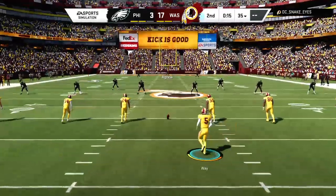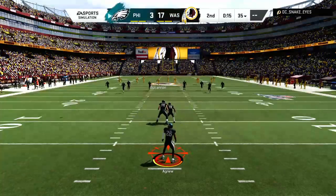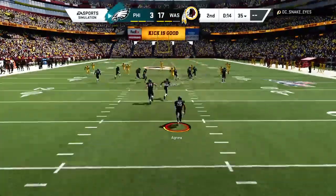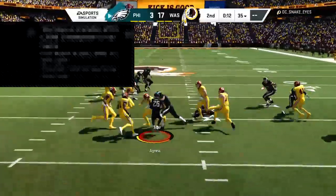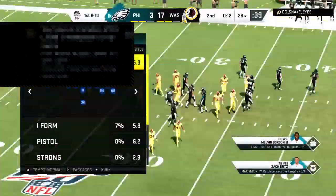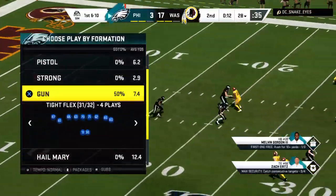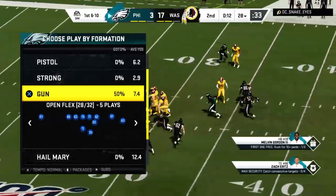Set now to kick this one away, and off it goes. This is taken at his 4, and he's up across the 25 and down at the 28-yard line. Here we go. Eagles take over first and 10 at their own 28-yard line.